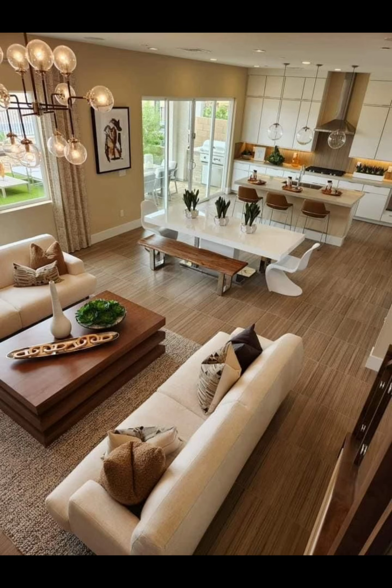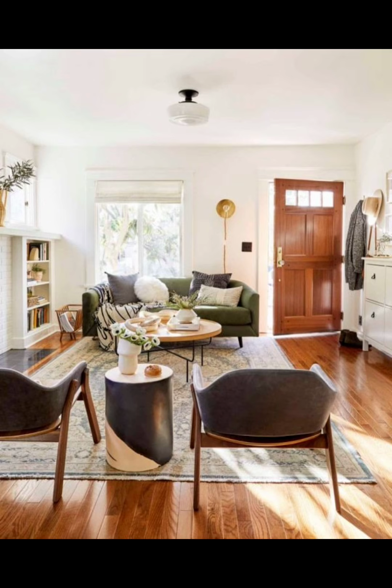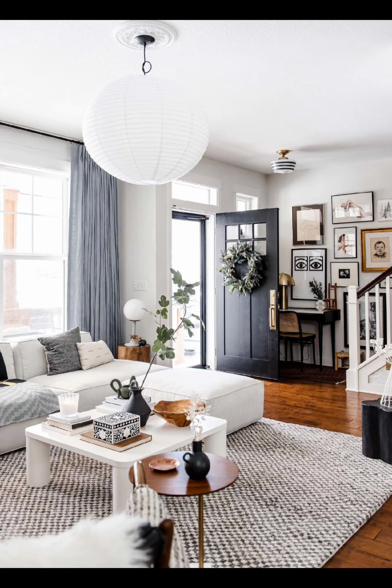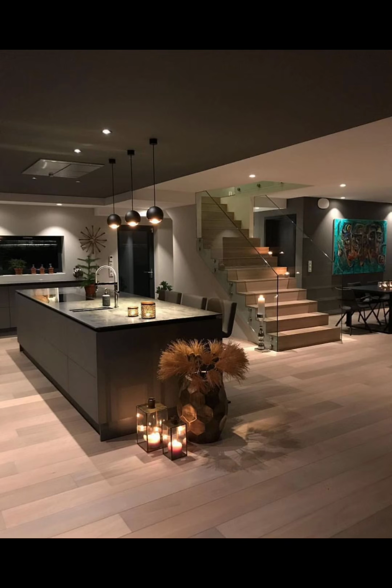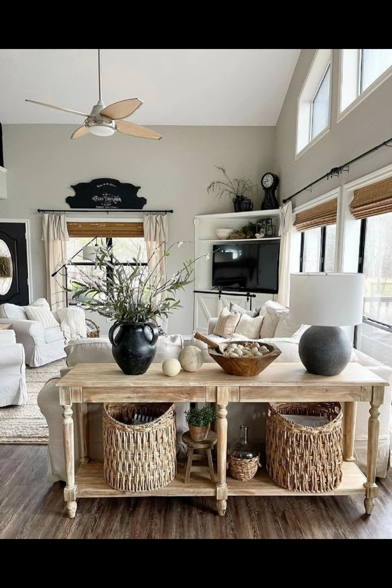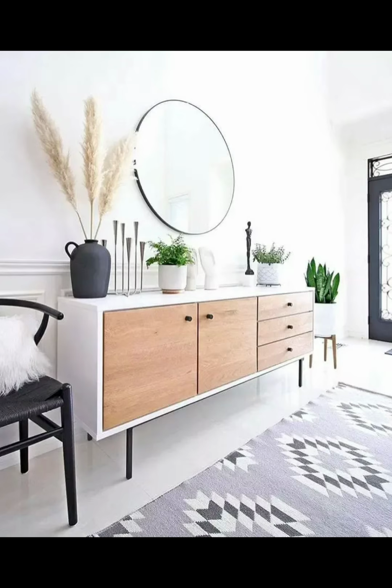We have got something special for you. 5 fantastic entryway ideas for open living room. Whether you are dealing with limited space or just looking to spruce up your entrance, we have got you covered. Let's dive in, simple yet stylish solutions that anyone can master.